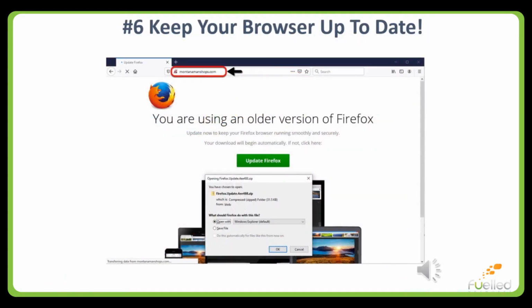Number 6, keep your browser up to date. Security patches are released for popular browsers all the time. They are released in response to the security loopholes that phishers and other hackers inevitably discover and exploit. If you typically ignore messages about updating your browsers, stop. The minute an update is available, download and install it.